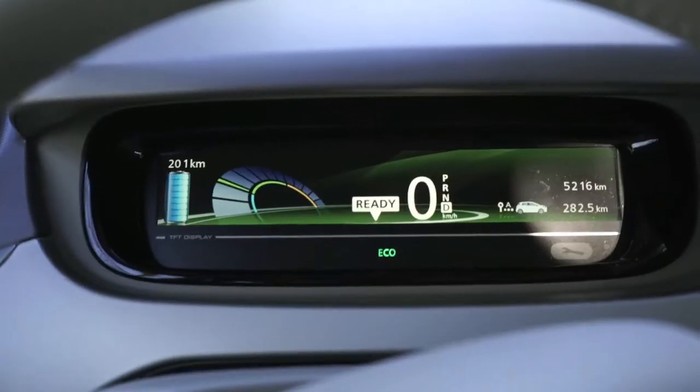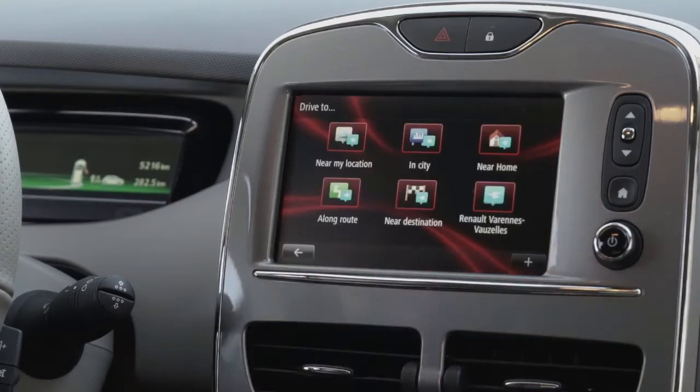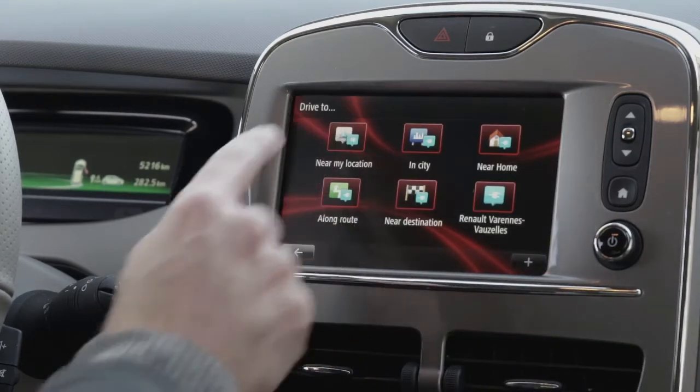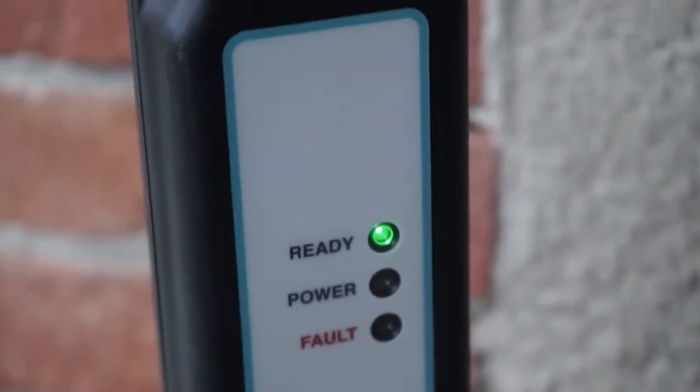There are 2 screens for the dash and entertainment system. The latter is a touch system that uses Renault's R-Link to give you entertainment and navigation options. At any point, you can use it to find the nearest charging station. So how do you charge this EV?